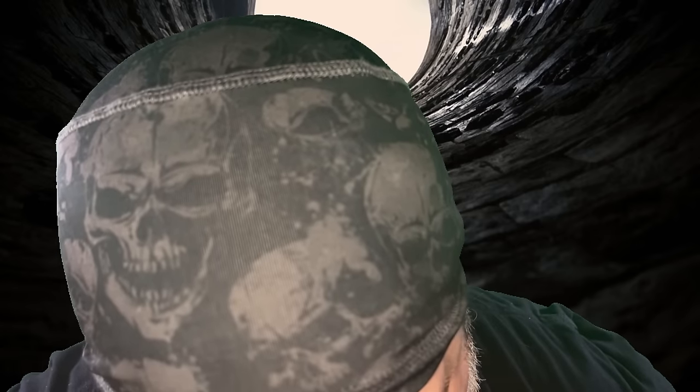So I'm wearing my skull cap today because I'm here to talk about CPAP masks. And by the way, it is a skull cap. Happy little skulls on it.